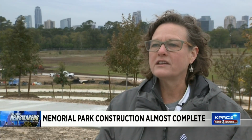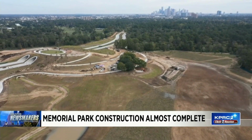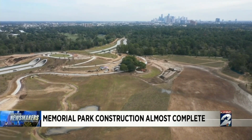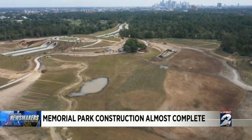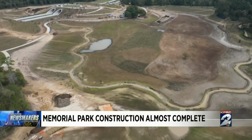In fact, there was an article in the New York Times a few weeks ago, in the Sunday Times, that called out this project, the Land Bridge and Prairie project, as one of the most architecturally innovative projects globally. It was named among 11 projects globally. And that's here, that's in Houston. And so we're beginning to get global recognition for this work.